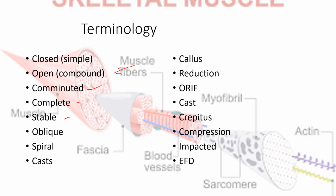With certain types of fracture, you're not even sure there's a fracture there until you see that callus. A reduction is putting the bones back into place. So there's such a thing as a closed reduction, where you don't open the bone to the outside, and you actually just take the two fragments and you move them around externally by holding on to the extremity usually.